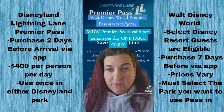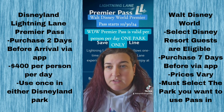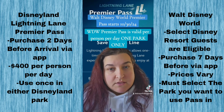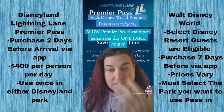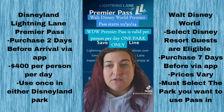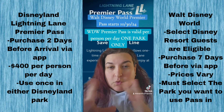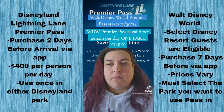Because there's no set dollar amount, we don't know how much it's going to be for Disneyland or Disney World. Disneyland is always more expensive. The demand is just higher there, and there's less space, more demand, if that makes sense.